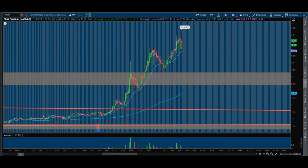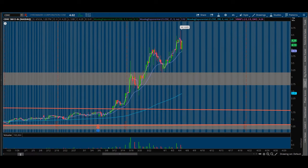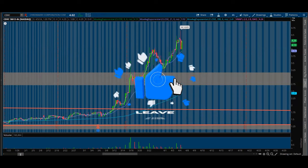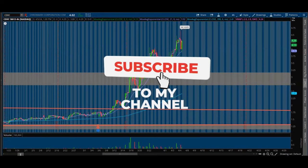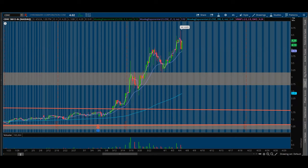Our thought process: trading at 1x revenues, no debt, 20, 30 million cash on the books, 100 million into R&D of their product, tight cap structure, all around a legitimate business, and now smart money and real institutions are seeing value and going long here without a question. So could this be a $5 to $6 stock? Very possible. I do think it is going to surge and really show us its true colors over the next few weeks. So that's been my breakdown.